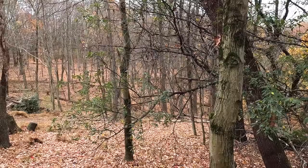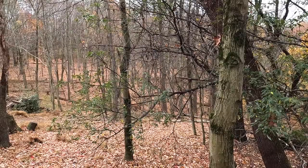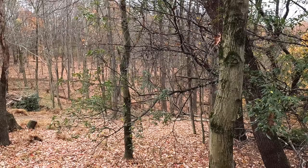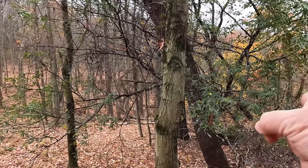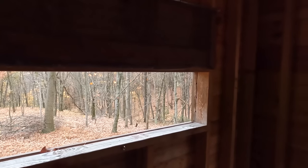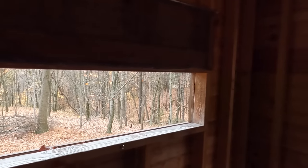So I just saw three doe, and they were running, and I thought for sure there'd be a buck chasing them. I don't know what spooked them. They came from over that way. Went down there. There's a little buck down in that valley there. I'm gonna try something here.